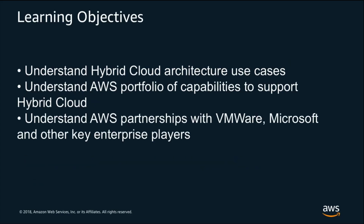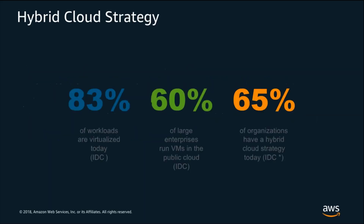So we're going to get right into things, and we're going to have three learning objectives in this session. The first one is to understand the hybrid architecture use cases. We're obviously not going to have time to cover all of the use cases. We're going to cover the key hybrid cloud use cases. We are going to understand the AWS portfolio of services and offerings and capabilities that help support hybrid cloud. And we're also going to talk a little bit about the partnerships we have with VMware, which has VMware Cloud on AWS, Microsoft, and other key enterprise players.